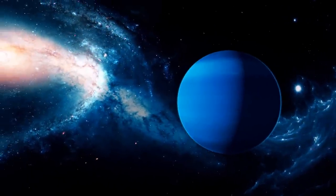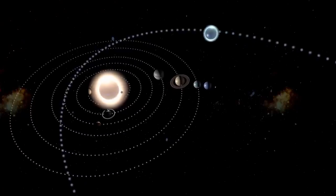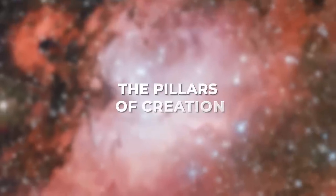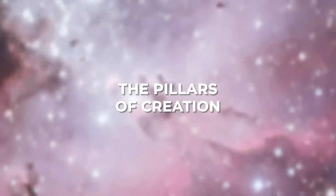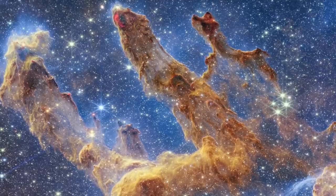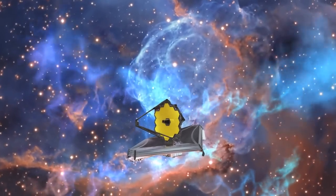Now, you might be thinking, Neptune? But one thing is sure, the fact that we are still discovering new things about our own solar system is pretty cool. Number 4. The Pillars of Creation. Prepare to be amazed by the newest image of the iconic Pillars of Creation, now brought to life by the James Webb Space Telescope.